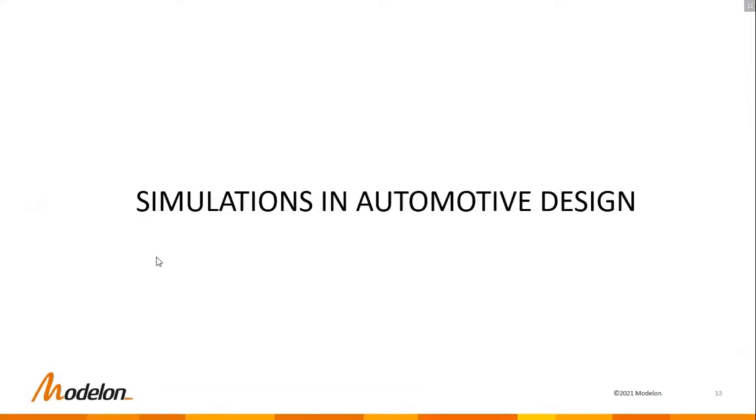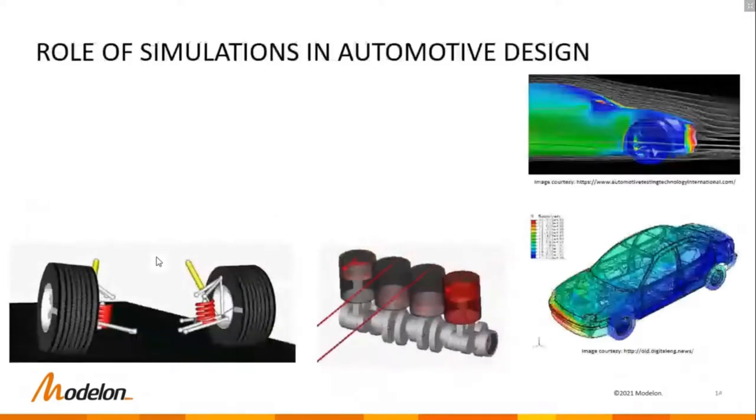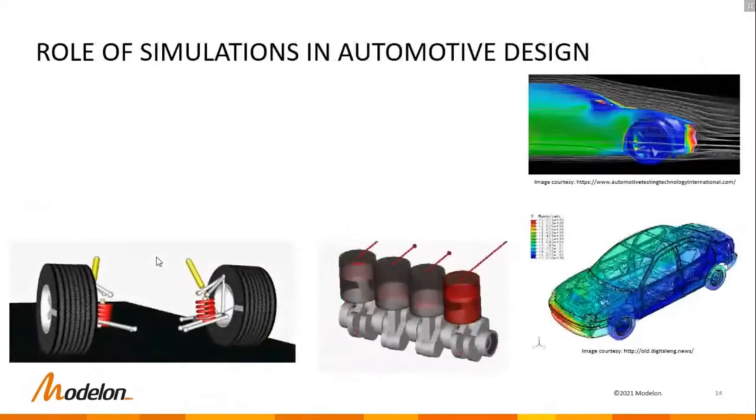Okay, so since you have talked about models and simulations, I think it may be suitable to go deep into simulations. So I would like to cover a little bit about simulations in automotive design, the role of simulations in automotive design.